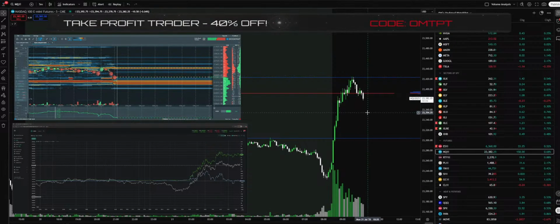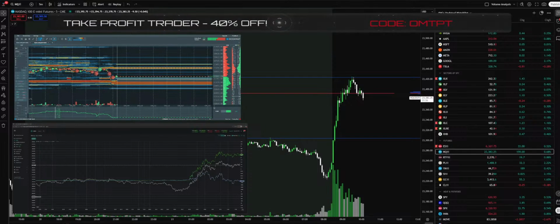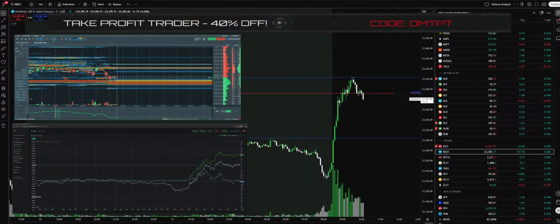All right, so 40-point rejection so far. I would say that's on the money. Beautiful stuff. Beautiful stuff. What the? Oh, man. $382 going for $375.